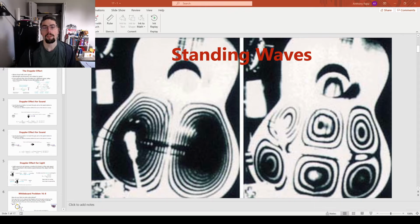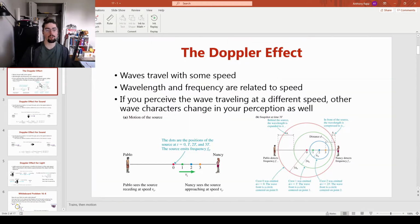Let's talk about standing waves. But first, before even that, let's talk about the stuff that we didn't get to cover too much last time. What I'm talking about has to do with that informal assignment that I asked all of you to do, which was more or less to listen. What things do you hear outside, those sirens, those loud vehicles, things moving around? How do you hear the pitch of those things change?